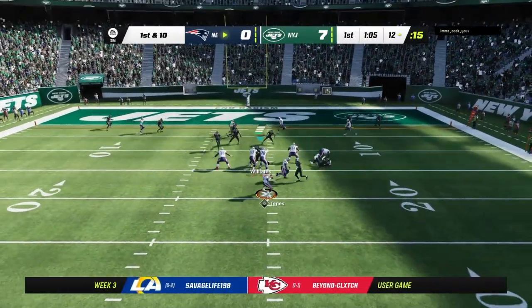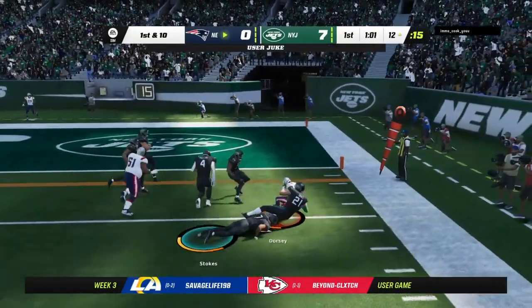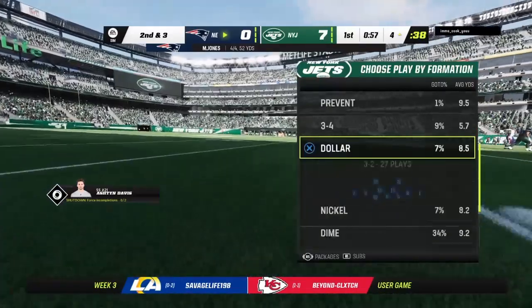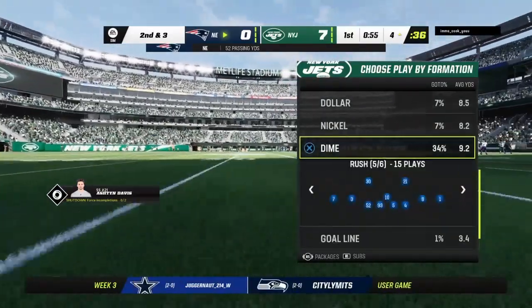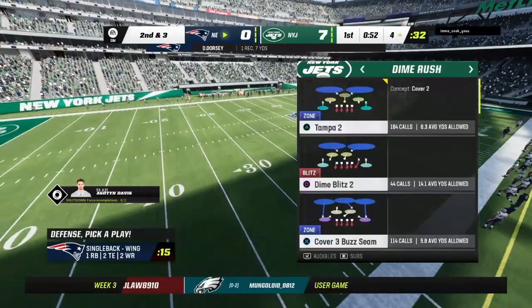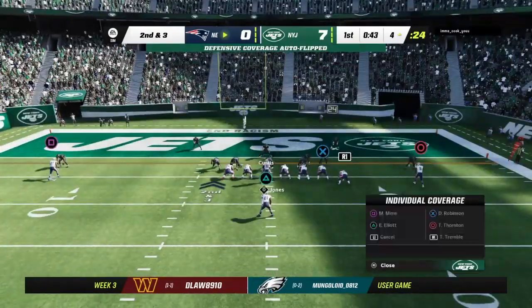On 1st and 10, Jones. That is caught at the 7-yard line. A good display of footwork. It gets him just inside the 5 to the 4. That was play number 7 on this drive, and it got him 7 yards. But yet another completion here on this opening drive, and he's now a perfect 4 of 4 to start.